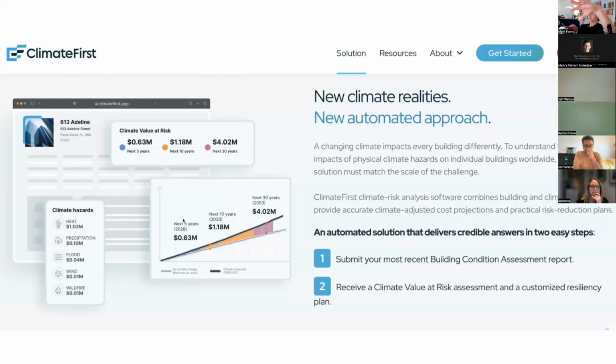If you go down the page, below is "new climate realities, new automated approach." So this is about the product and how you use it, which is more aligned with the how it works, what you get approach. What I'd like to see below the value proposition is the benefits. So what do I get from using this product? Is it going to lower my HVAC costs? Is it going to make my building more efficient? Is it going to allow me to be more compliant? Like, I do buildings, how much money am I going to save if I use this product?